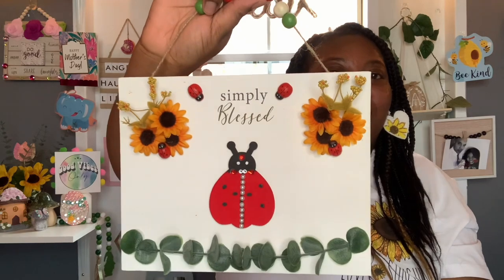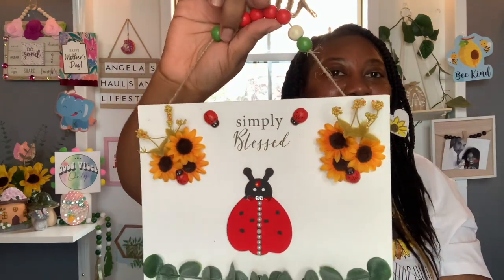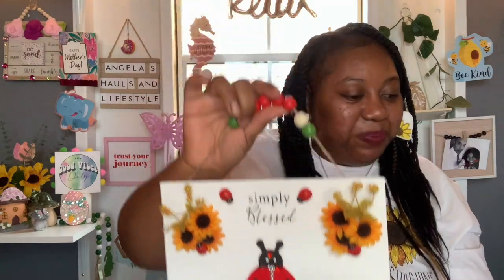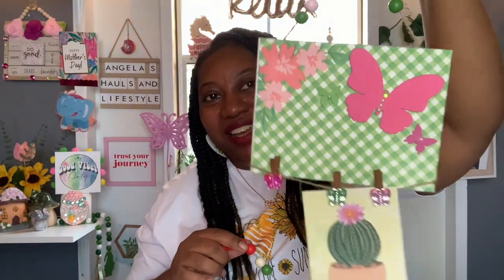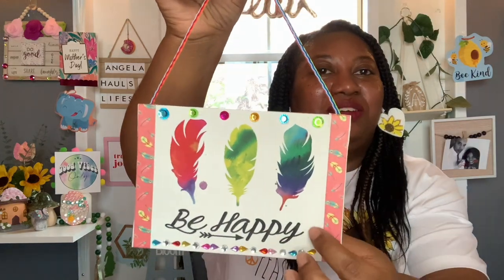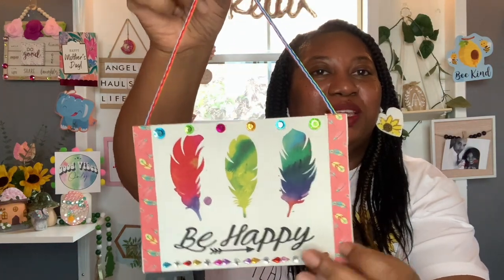So I think that turned out super cute. So this one is my favorite. Simply Blessed is definitely my favorite. This will be my second favorite. And I think that card looks super cute on there that Tony just blessed me with. That's really pretty. And then I'll show you this one again. I love the feathers on this one as well. All right, so those are my three projects.